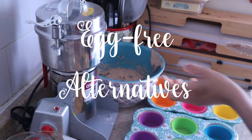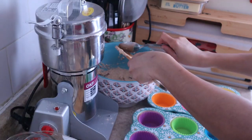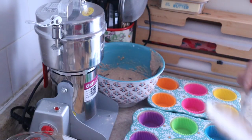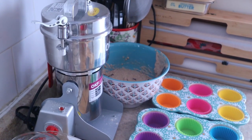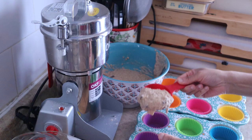So if you're interested in egg-free recipes, there are a few things that you can do to replace eggs. You can create a flaxseed or chia seed egg like I did in this example. I used 1 tablespoon of flaxseed to 3 tablespoons of water. This recipe called for 2 eggs and therefore I used 2 tablespoons of flaxseed and 6 tablespoons of water. This works great for muffins, cookies, pancakes, and even cakes.